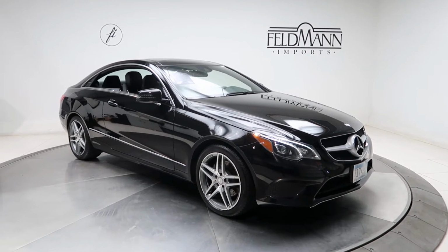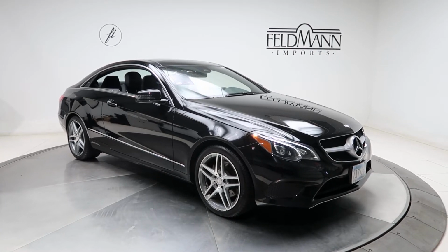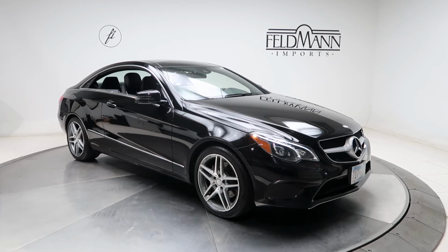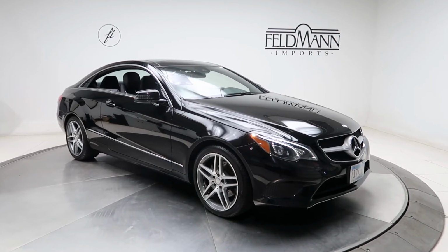Today we're taking a look at a 2014 E350 4MATIC Coupe. This one's black. Underneath the hood's a 3.5 V6 pushing out 302 horsepower and 273 pounds of torque.